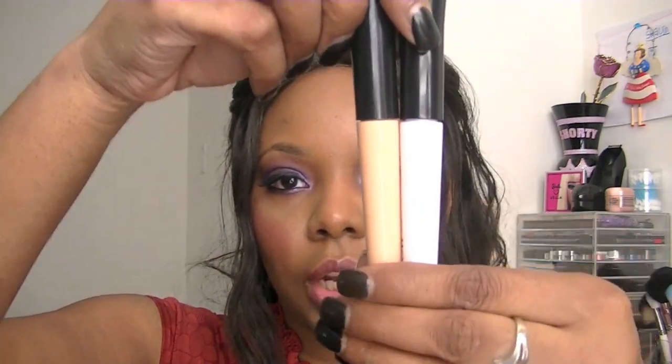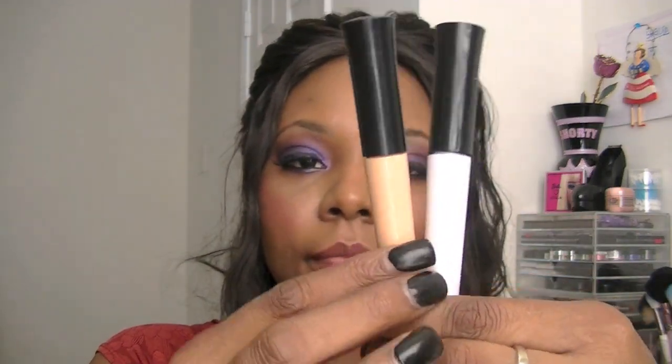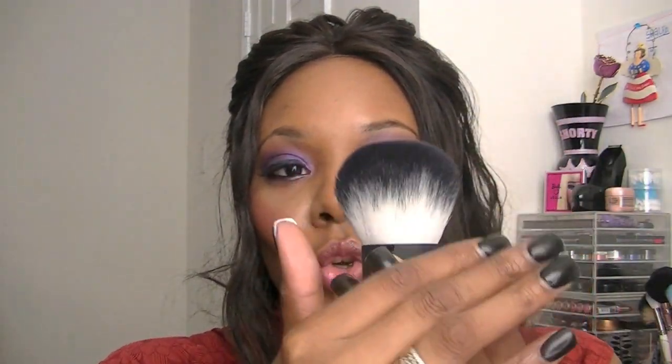Next, I got two of their primers I wanted to try. This one is called Sheer, and this one is called Pearl. I heard their primers are really good. They're only $1, so I just decided to pick up two of those. The next thing is my beautiful little e.l.f. Kabuki brush. It is so, so soft, and I think it was like $3. But it's very, very pretty and very soft. This is one of their number one sellers as well.